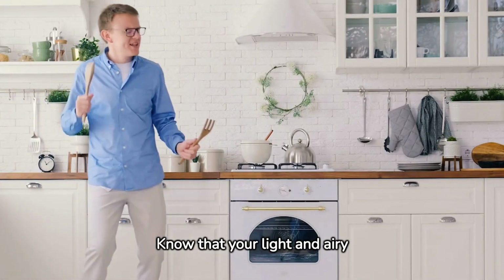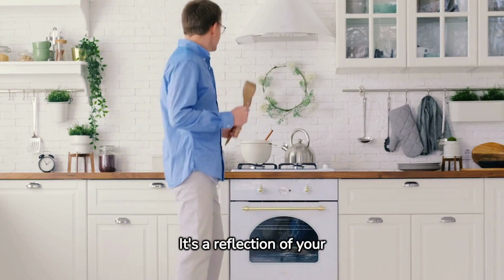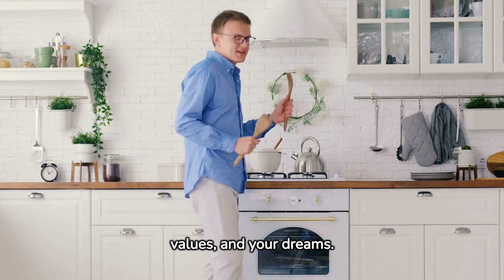Know that your light and airy modern kitchen is more than just a space. It's a reflection of your lifestyle, your values, and your dreams.